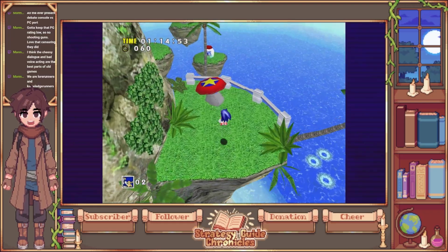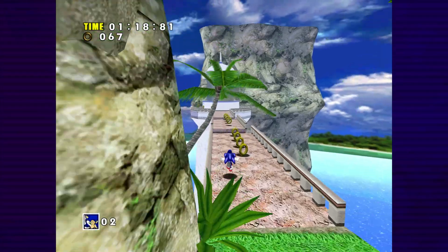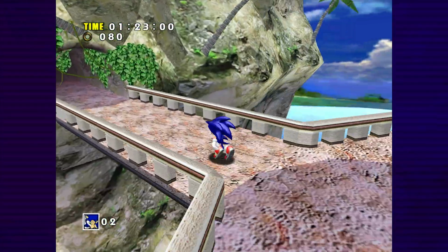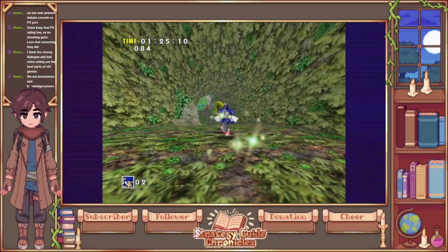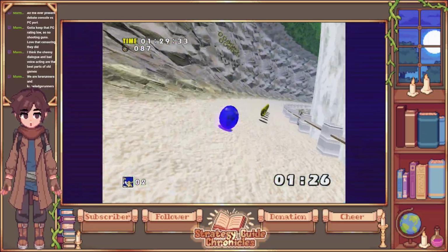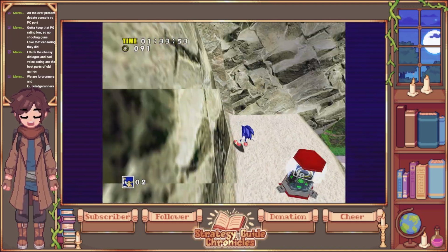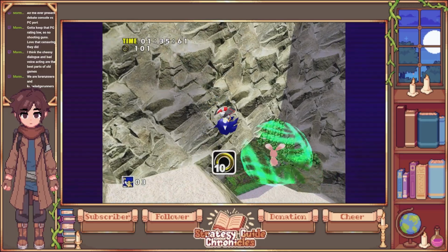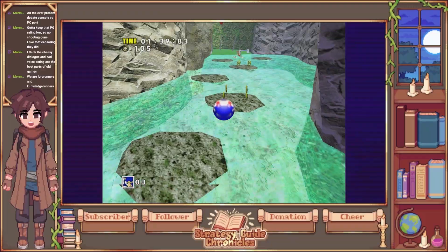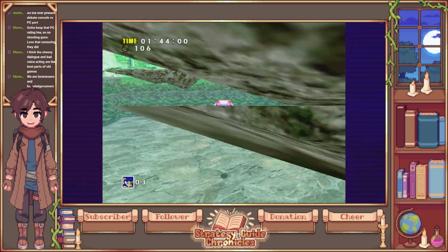We're already at 1:12. There's no way we're going under 2 minutes. Okay, we just ran over those gaps. Cool. Okay, here we go. And we're gonna roll up this here and get those high-speed shoes and oh no, we missed the tunnel. Oh man, we just botched our attempt at 2 minutes.